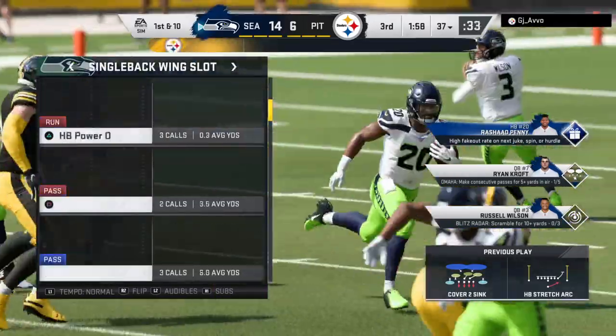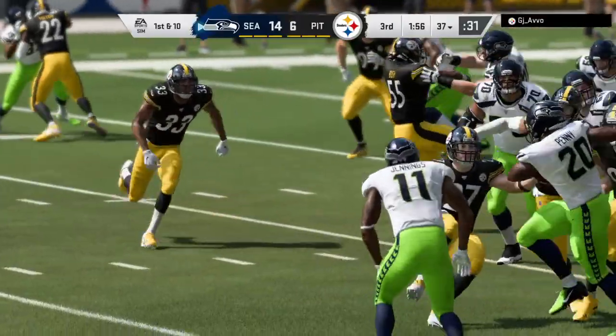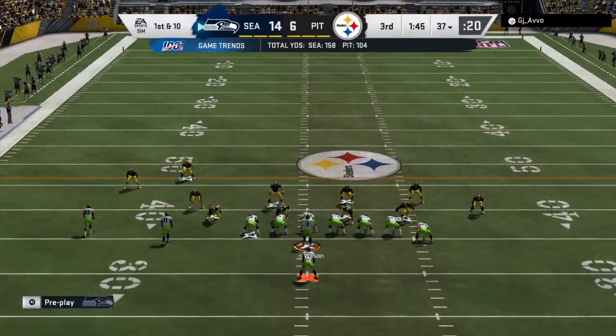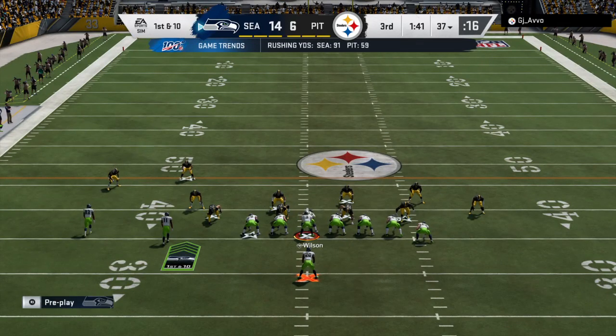Now, this is an example of breaking down a defense, because on a lot of these runs, he's getting past the point of attack, and guess what he's doing? Forcing the secondary guys to have to make a lot of tackles. Line of scrimmage, the 37 on first and 10.